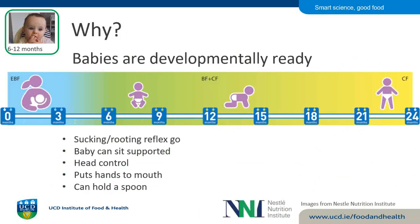Okay, so the 2 questions I'm going to look into a bit more here is, well, why do we say 6 months, and what are the important nutrients at this stage? And so firstly, at 6 months, babies are developmentally ready for complementary foods. So they reach a stage where the reflexes associated with a milk only diet, so the sucking reflex and the rooting reflex, start to disappear, so after about 4 to 5 months.